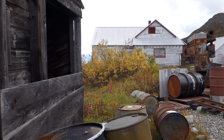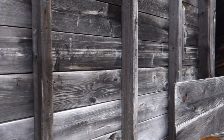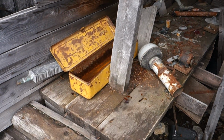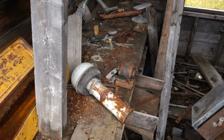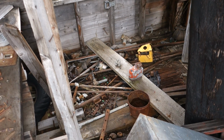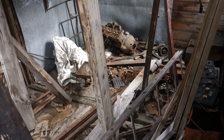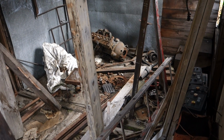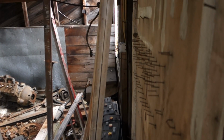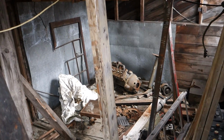That huge diesel engine is right there, and there's some kind of a tool shop or equipment shed here. It's got some neat little mining artifacts I thought you guys might find interesting. So there's a bunch of stuff down there, and looks like the remains of another engine back there, if I'm not mistaken. And you see all these nails on the wall. Obviously they were hanging stuff off of that, so I thought that was kind of cool.